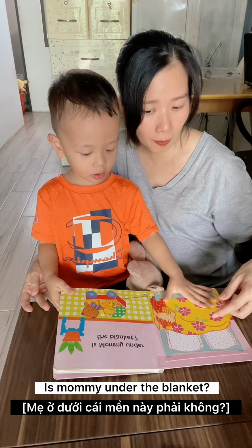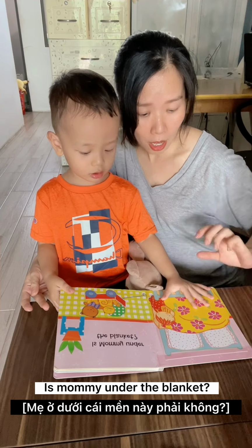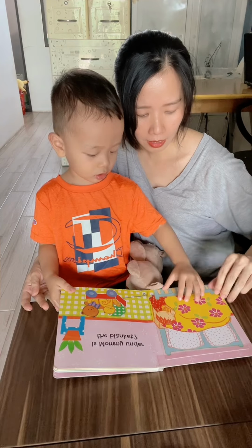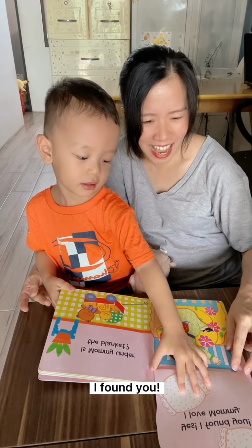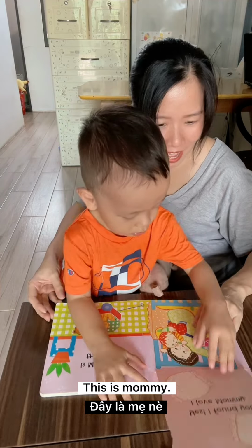Where's mommy? Is mommy under the blanket? Is mommy under the blanket? Let's see. Lift the flap and see. This one. Oh, yes. Yes, I found you. I found you. This is mommy.